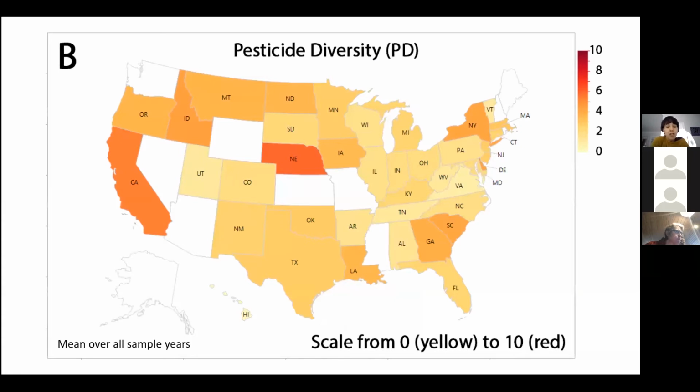And so our second measure of risk is pesticide diversity. Here we're showing a map on a scale of 0 to 10. The maximum number of different pesticide products we find in a single sample is 21. And so the mid-tone here is a 5. And you can see that California and Nebraska are slight outliers in this. They have slightly more concentration over all sample years. In Nebraska, this is often because we find 2 different neonicotinoids in a single sample, whereas in California, we tend to find a lot of fungicide residues that are adding to the pesticide diversity.